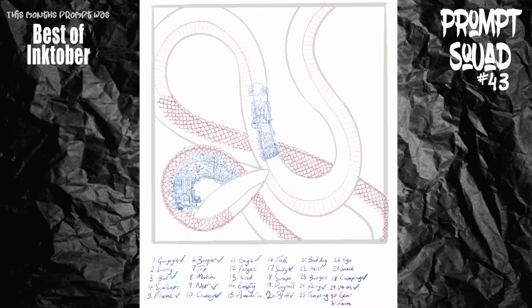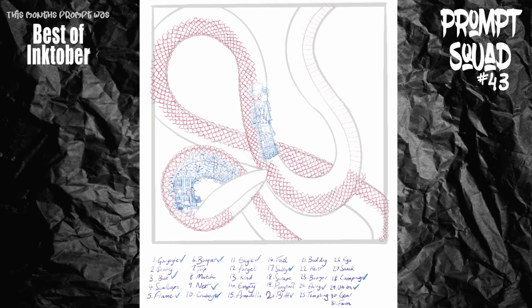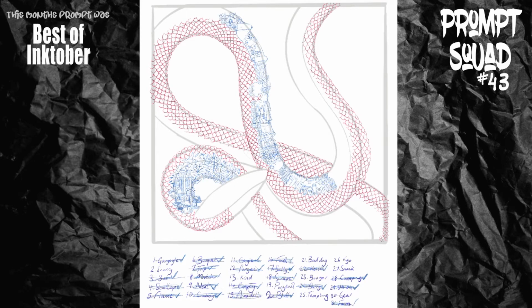So yeah, when I was thinking about what I want to say during this piece and talking about the art that I did this month, I was like, how much do I really want to say? Because a lot of the idea behind this was that I'm going to doodle all of the prompts in one piece, and let everyone find it in the chaos, find each of the little prompts and little ideas themselves.